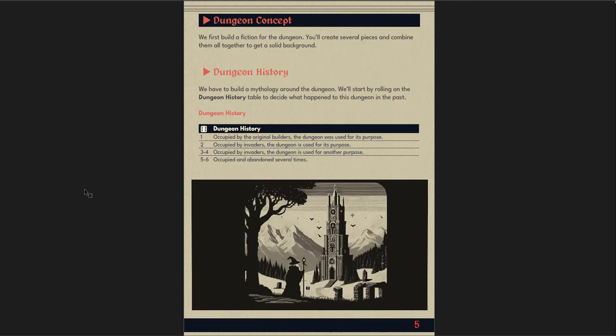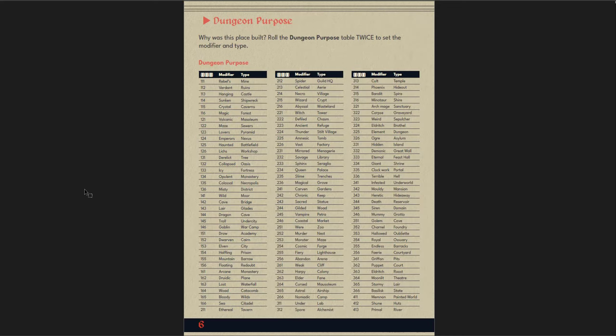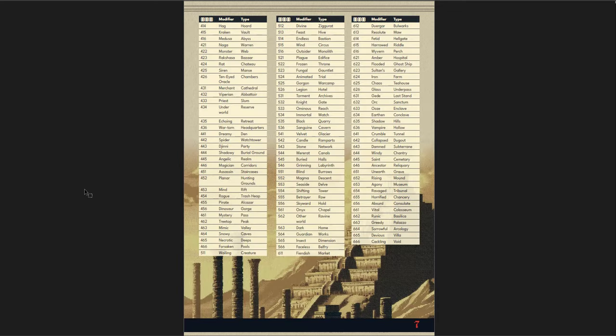Cool dungeon history tables, and then dungeon purposes. So basically, this book has taken the ideas from the first Gentle's Dungeon Guide and then just expanded it. So instead of just like 10 entries, there's a 3d6 table for the different entries, the purpose of the dungeon, with the modifier and the type. It's a hanging necropolis, or it's a magical portal, right? Or it's a clockwork sanctuary. You roll twice and you take the modifier and type. And again, tons of them.